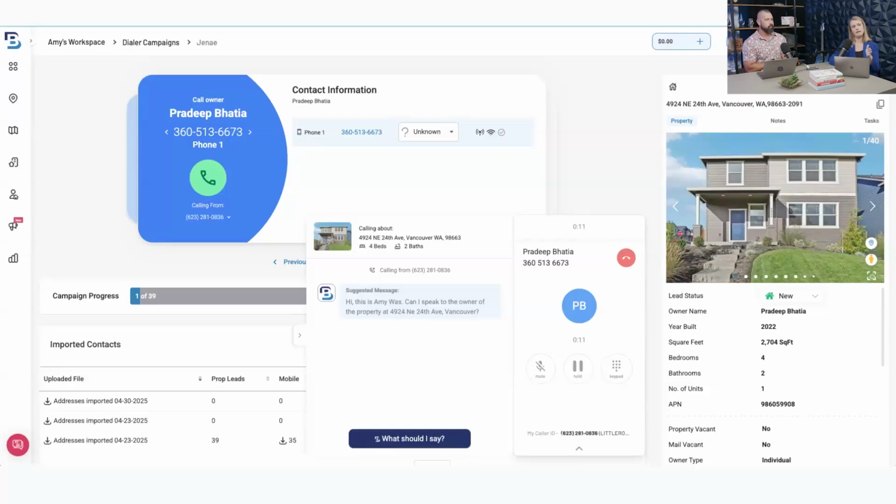This is a great example of how you can move the dialer to the side so that you can see all of the property details over there on the right. It does have the option for a keypad if you need to enter something manually. You can hold the call, you can mute the call. There's all the regular things you would expect from a dialer.